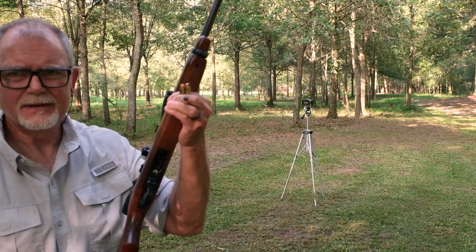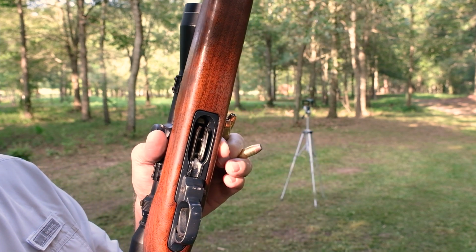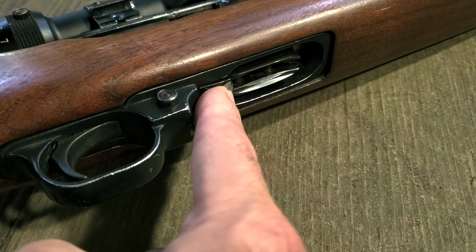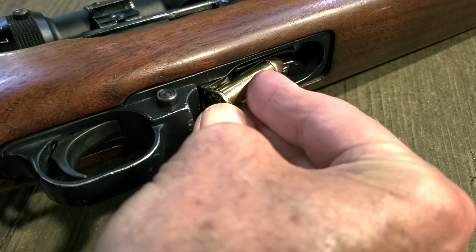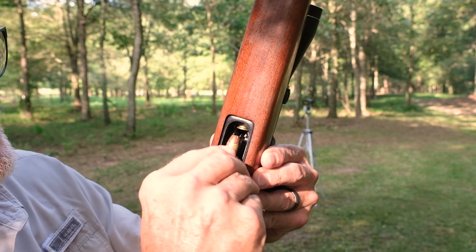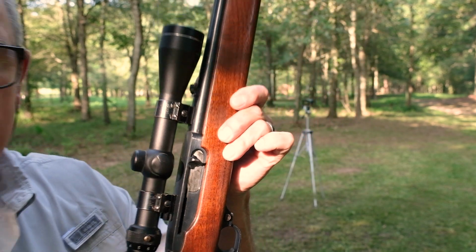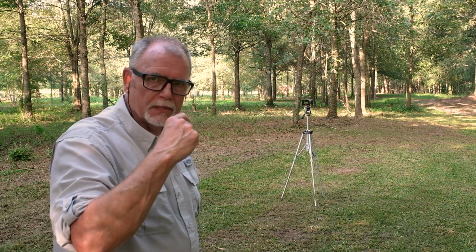Okay, jacketed soft points go in first. It takes a little getting used to this loading gate. It's like loading my Model 12 shotguns, but you have to depress this button in order to release that. And so we just do like this, and they go in. Okay, jacketed soft points went in first. Now the Hornady XTP goes in. Safety on. Cycle around. So the first two shots will be Hornady XTPs, the 240 grain. The second two will be the jacketed soft points from Remington, 180 grains.